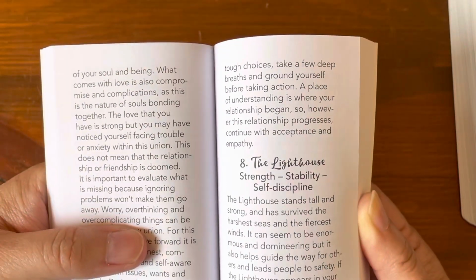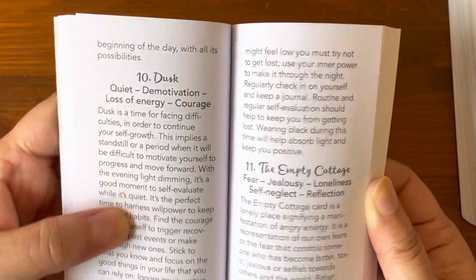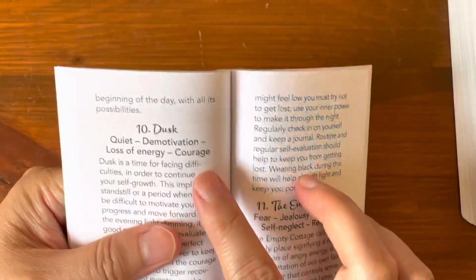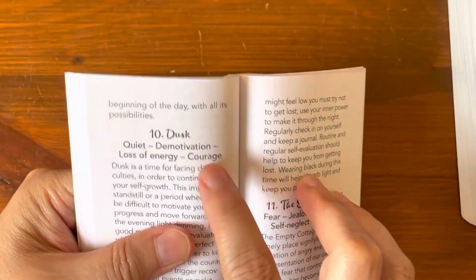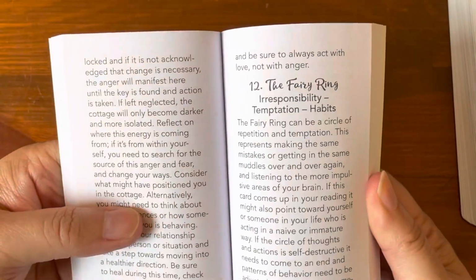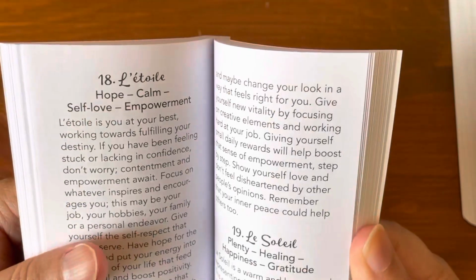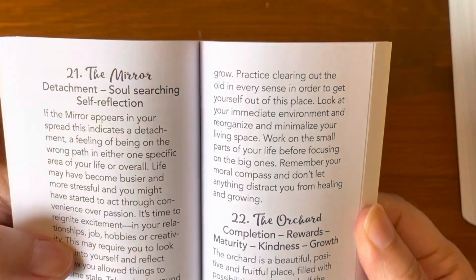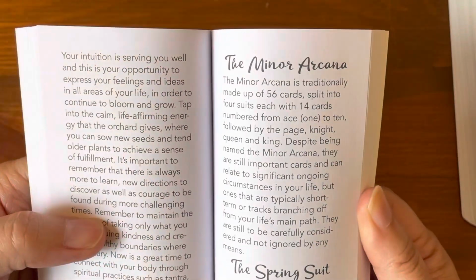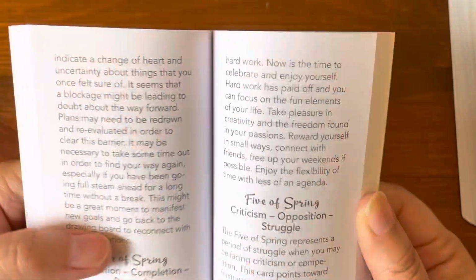So if you really like the deck and like the flowers and resonate with the deck, you can go through and write on your cards, you know, the main keywords here. And that way you can use the deck. Let me see, what about, does the minors have the same setup? Yeah, it does. So that's an idea.